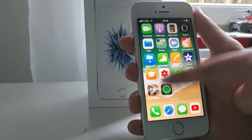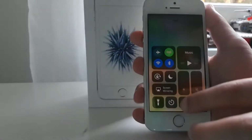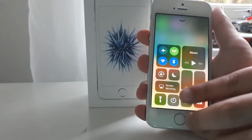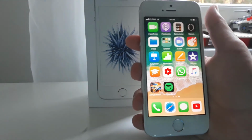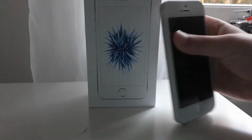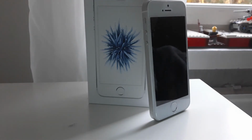Then let me quickly show you how bright this thing can get. Yeah, it can get really, really bright, but it will destroy my battery, so I will put it just like that. Maybe I should put it a little bit down to make the quality better. Yeah. And iOS is great. Nothing really that bad about that. But Android is more for the people who want to customize their phones. iOS is more for people who want a polished thing.